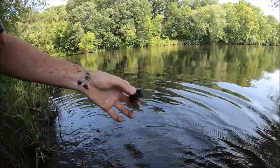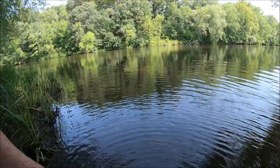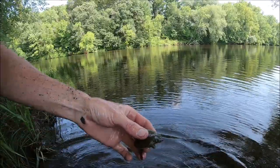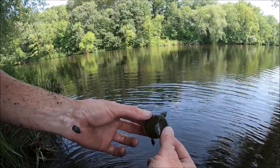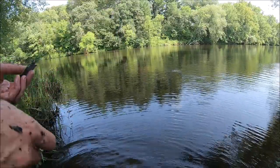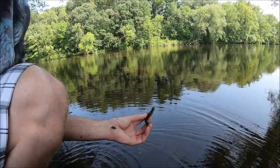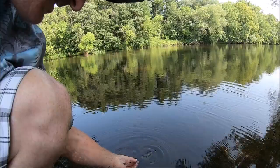Look what I just caught. I saw him sitting right there. I didn't know if it was a leaf or not. It's a little spiny soft-shell turtle. Just a tiny one there. That's cool. All right, I'm gonna release him back. There he goes.